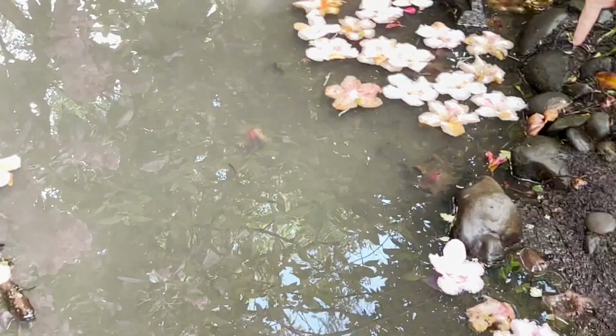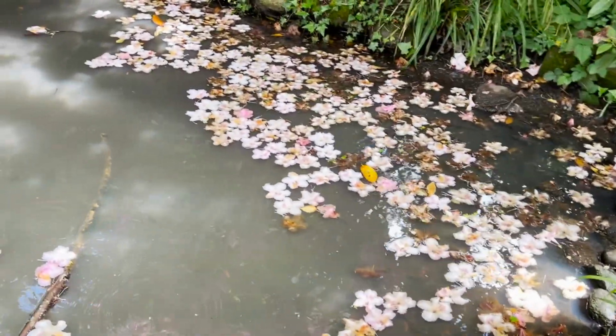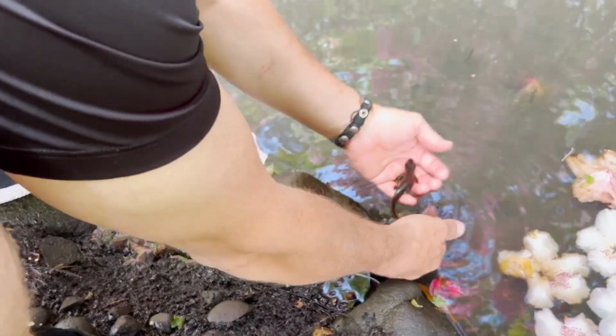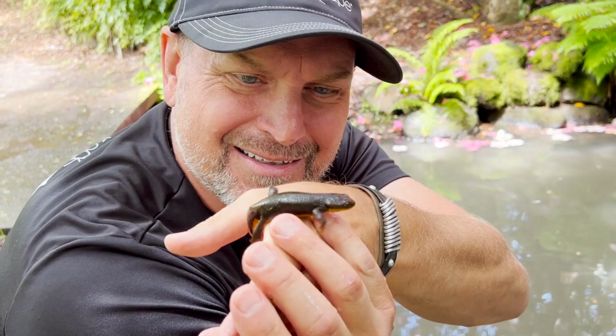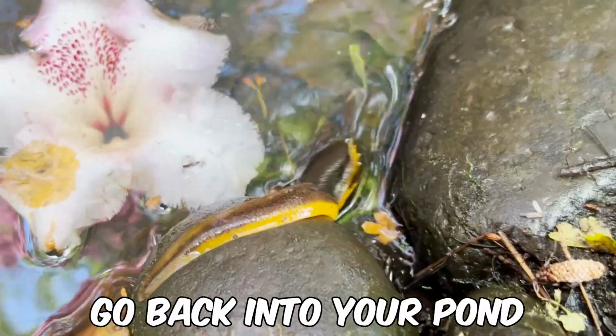Okay, grab it, buddy. Look, touching it, it's poisonous. Oh, big deal. Who cares? Here, hold this thing. I'll take poison. This shouldn't be too fast. How cool is that? Same things I would always do as a kid. Beautiful. So cool. Go, buddy. Go back into your pond.